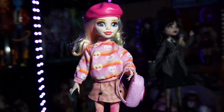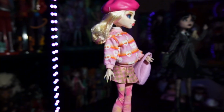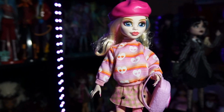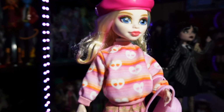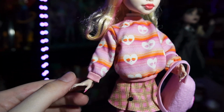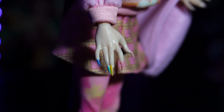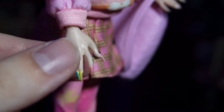Like she looks like something that a customizer would design and create by hand. And I know she's just based on Enid's outfit in the show, but I don't know. She has all these very pastel pinks and everything. The long nails, absolutely awesome. It is about time that we got a Monster High doll with acrylic nails. Like, are you kidding me?